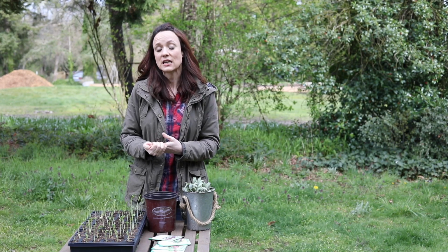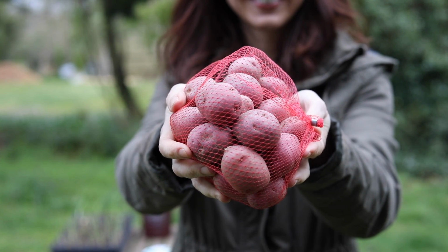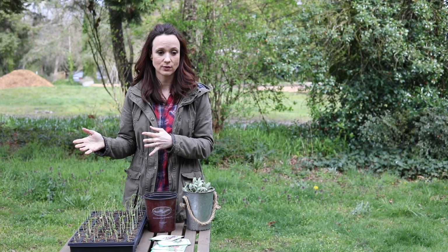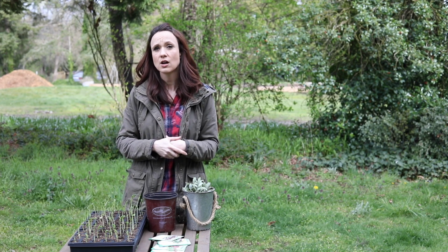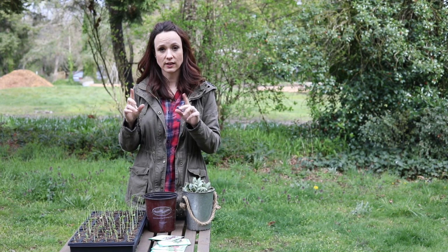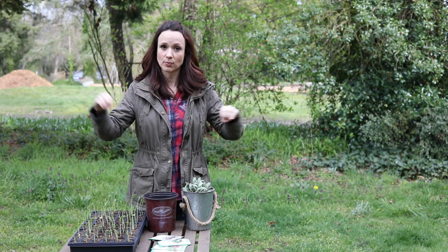Then for potatoes, if you buy organic red potatoes, they will sprout. I find that that's cheaper than buying true seed potatoes. They are seed potatoes, but Trader Joe's is where I usually get organic red potatoes, and then you just leave them out for a while until they start to grow little stems. Those are the eyes. Then cut them in sections and plant all those pieces.